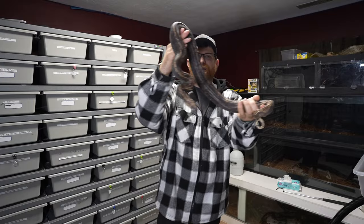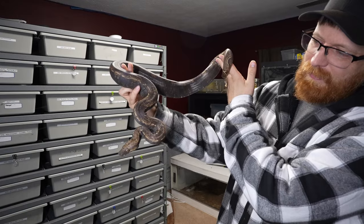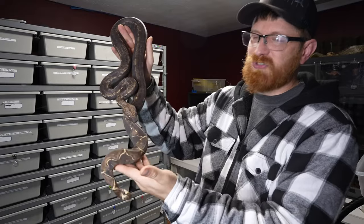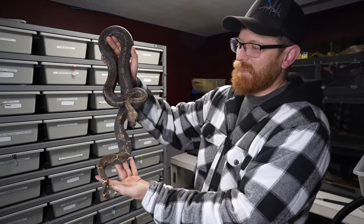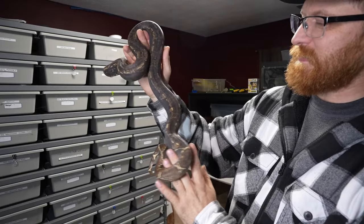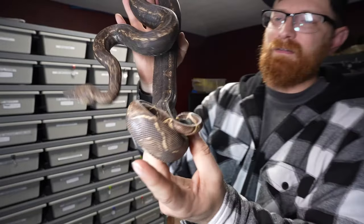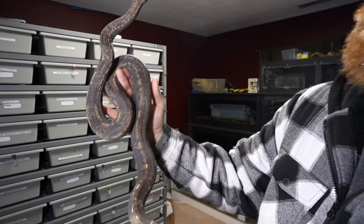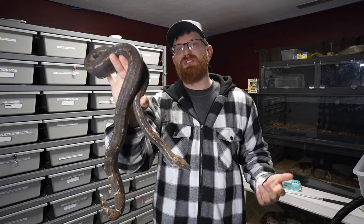So I got this one from Chi-Town Constrictors, and this is an IMG VPI. So the VPI is like a caramel albino. It's not a true albino, but it's not gonna make the snake go jet black or any blacker than this, I don't think. So I've seen some adults, they basically look like this. They're very, very dark. Awesome colorations on the belly. And then you can still see a lot of the cool colors and patterns on her tail and throughout her body as well.